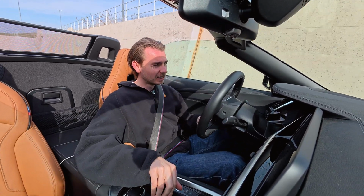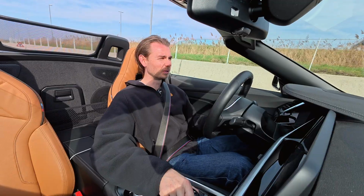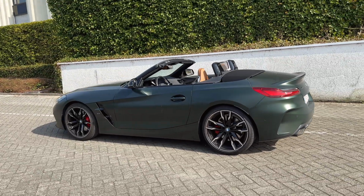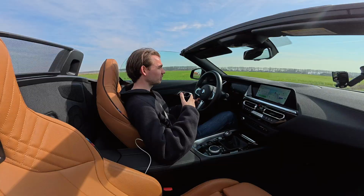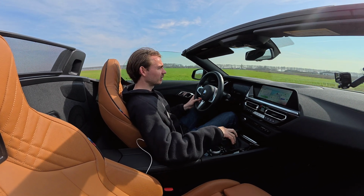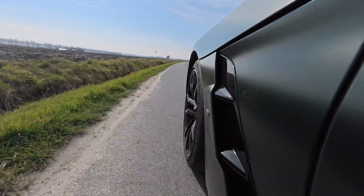So about the BMW Z, let's start with that. It's kind of a cool history they have. Let's start with the name first. BMW Z stands for Zukunft, which means future in German. And these cars somehow were always a little bit more different than the regular BMWs in the BMW model range. They started with the Z1.